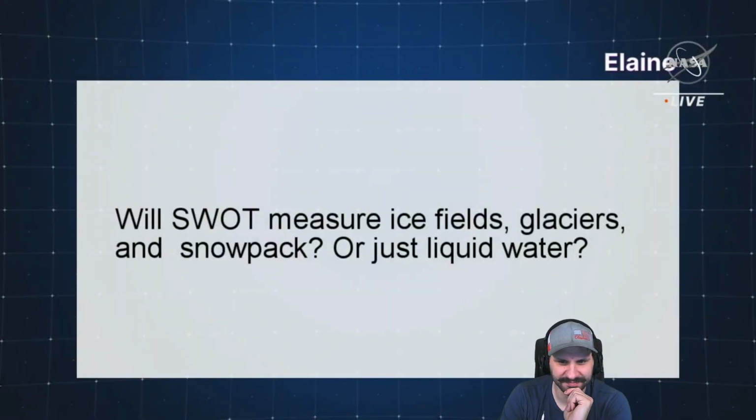Let's see, Elaine, will SWOT measure ice fields, glaciers, and snowpack, or just liquid water? That's a good question. So the primary focus for SWOT is ice-free water, but we do have a couple of scientists who are interested to use SWOT measurements for the height of sea ice as well. Good question. Yeah, let's get to the next one.